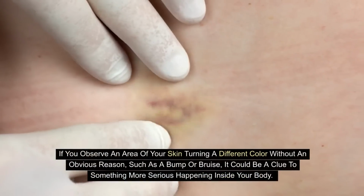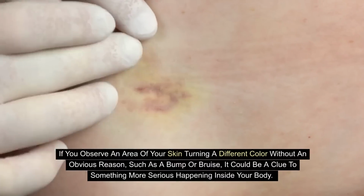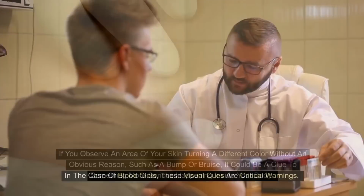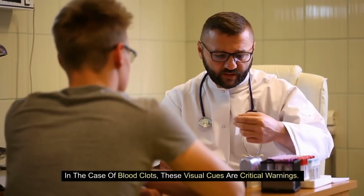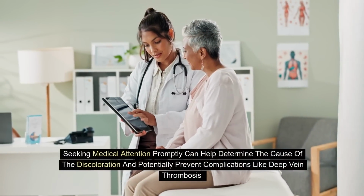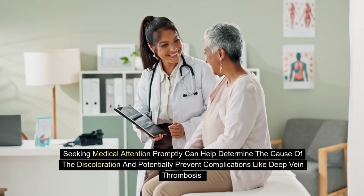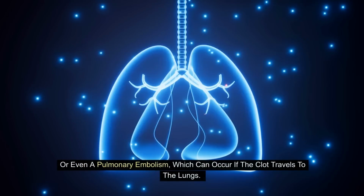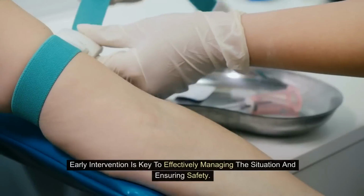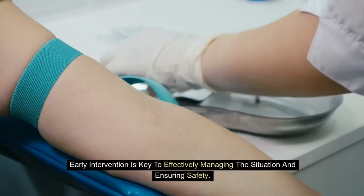If you observe an area of your skin turning a different color without an obvious reason, such as a bump or bruise, it could be a clue to something more serious happening inside your body. In the case of blood clots, these visual cues are critical warnings. Seeking medical attention promptly can help determine the cause of the discoloration and potentially prevent complications like deep vein thrombosis or even a pulmonary embolism, which can occur if the clot travels to the lungs. Early intervention is key to effectively managing the situation and ensuring safety.